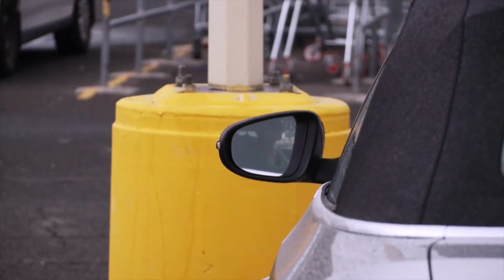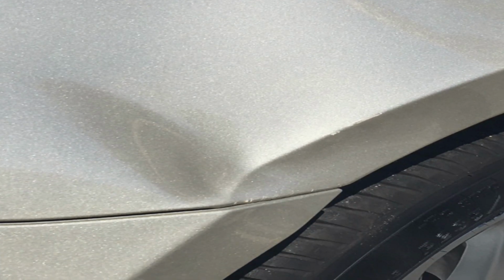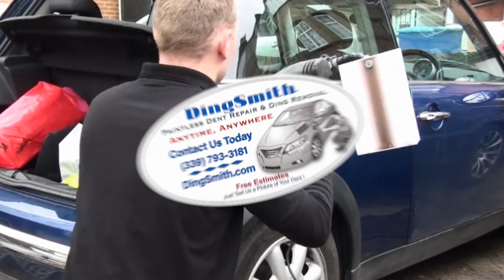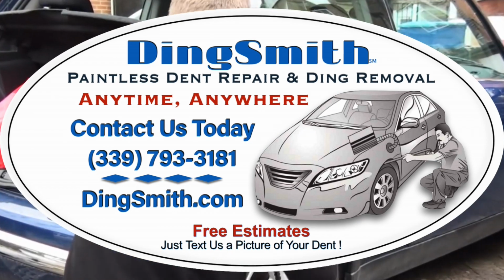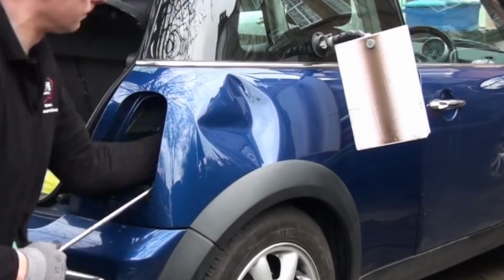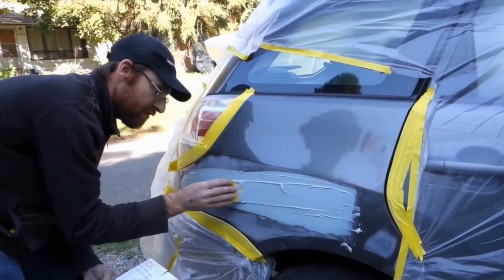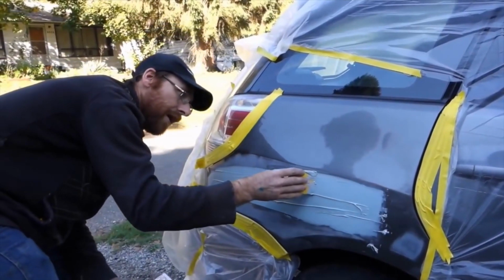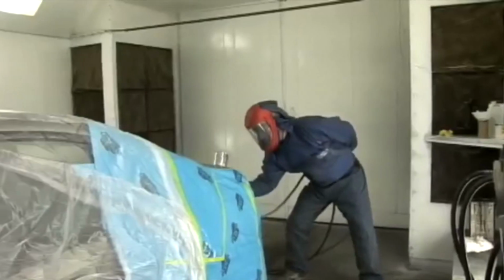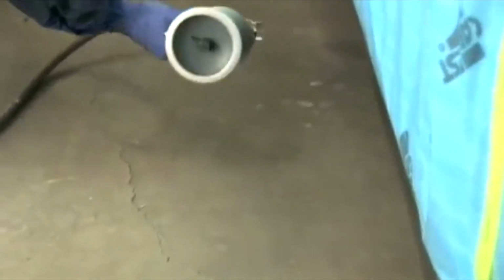Removing a ding or medium-sized dent no longer means taking time off, costly insurance deductibles, and being without your wheels. DingSmith offers a better and easier solution. PDR, or Paintless Dent Removal, is a superb, cost-effective, and less time-consuming option than some of those messy and usually more expensive services offered by auto body shops. DingSmith costs up to 50% less than what an auto body shop would charge.